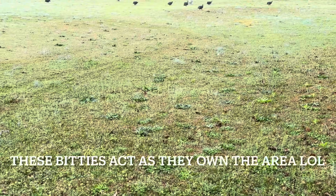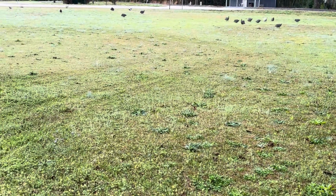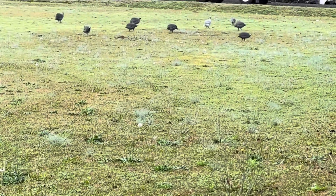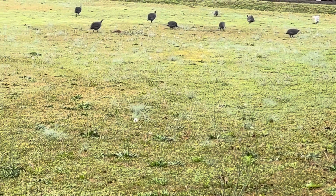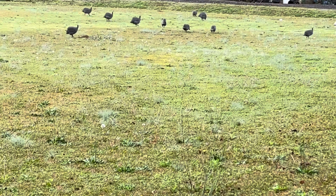What's up, guys? It is Friday, March the 8th, and looks like we have an invasion of biddies. Yes, these are biddies. They are always roaming the area. So they're on my property that I'm about to mow, so they'll get out of the way in just a second.